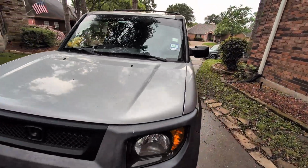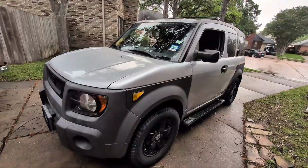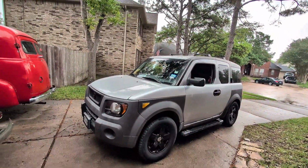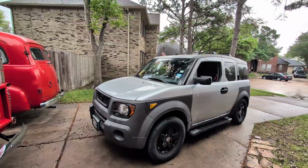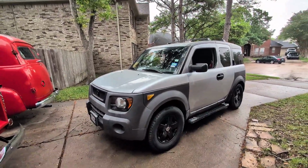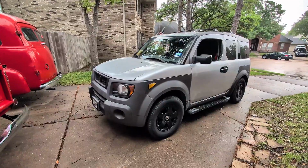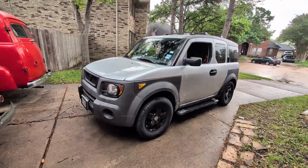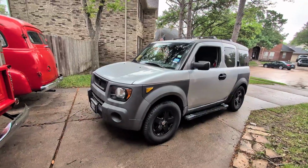So when we found this car, like I said, I was walking to Walmart, and I just ran into the lady, and I jokingly asked her if she wanted to sell it, and she's like, give me your number, maybe one day I will. And then a month later, she was like, I'm moving back to Iran, here's the car, I'll give it to you. And we didn't hesitate.